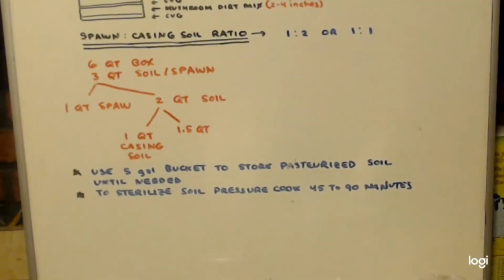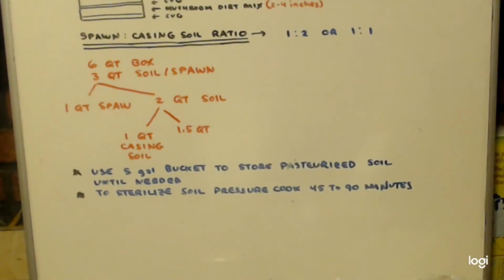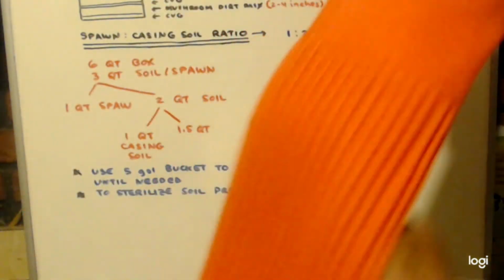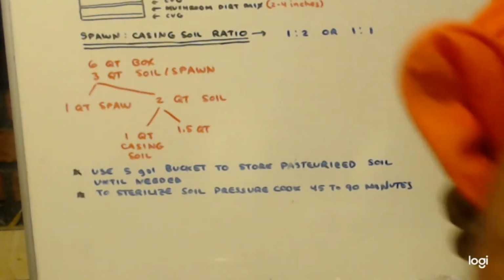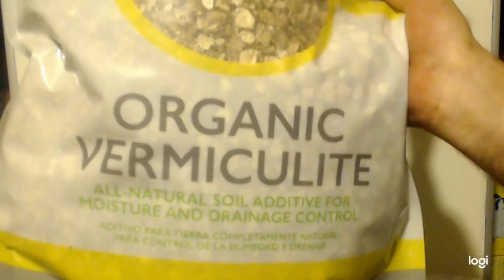I suggest gloves, even if they're just latex. But I really suggest these. They're real long rubber gloves. They go all the way up to your elbow. They go up to like right there. And to add to your coco coir, you might want to get some organic vermiculite.